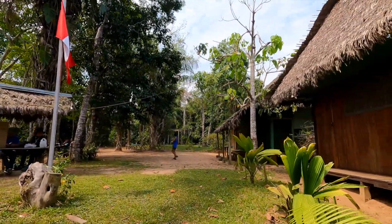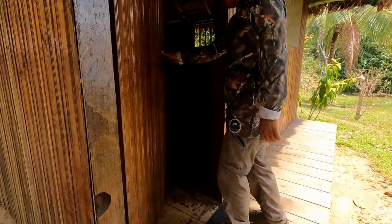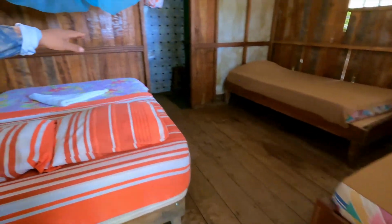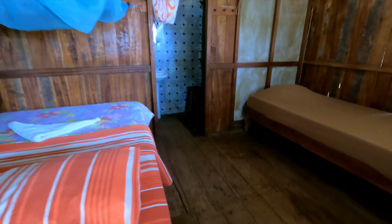There's another house. This is my room. Yes. You can sleep here. There is a private room, everything. Wow, nice. Oh, bathroom. Nice. Yes. And here you can charge yourself, and now there is electricity. Oh, okay, sure. Thank you.